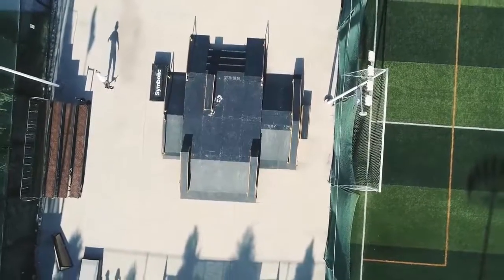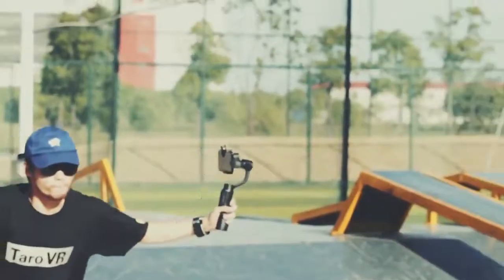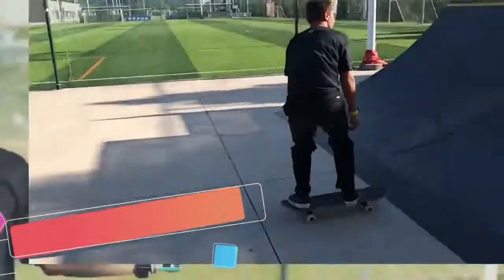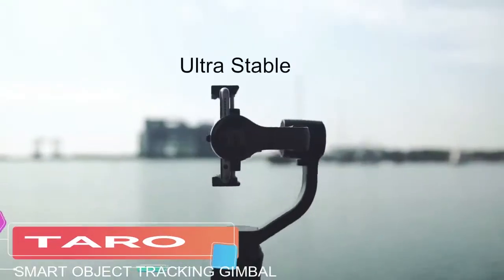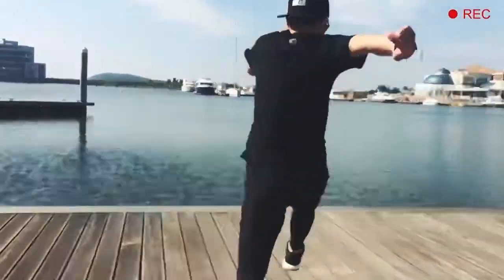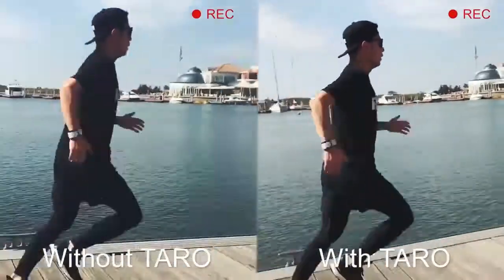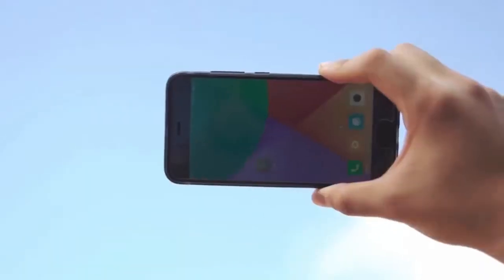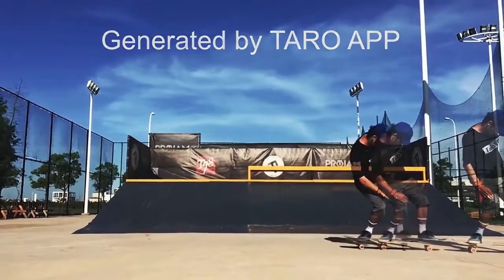Taro's dynamic tracking works perfectly, even when you yourself are also moving fast, because it sees and captures fast moving moments so smoothly, you won't even need to look at the screen. With three high torque brushless motors counteracting camera shake, video jitters are now a thing of the past. And with our app, breathtaking action sequences, pictures, and videos are just a single click away.